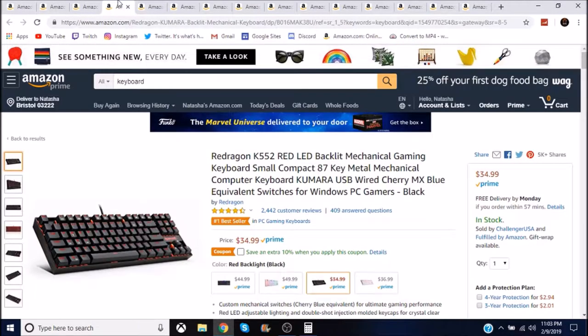2018. Anyway, so the keyboard I went with is the Redragon K552 red LED backlit mechanical gaming keyboard, small compact 87 key metal mechanical computer keyboard, Qmara USB wired Cherry MX Blue equivalent switches for Windows PC gamers, black.